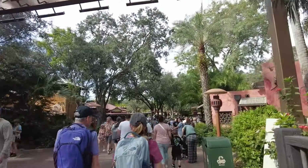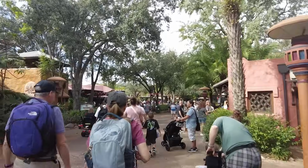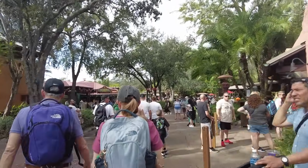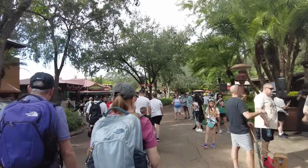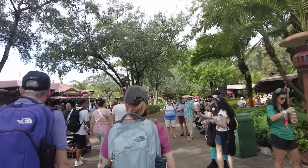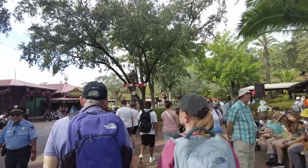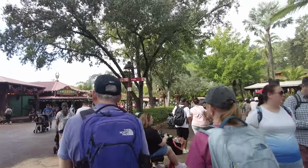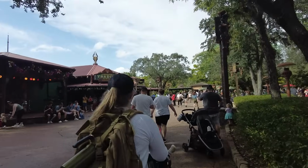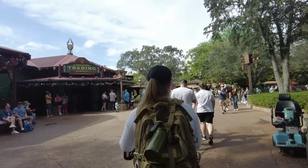As we head to our last land of the day, I do need to make a point to say that I don't feel tired, I don't feel rushed, I don't feel exhausted, and we are about to ride everything in a Disney park in 3.5 hours. We're almost done. That's why I love Animal Kingdom. Plus, you do have to consider the time of year that we're here doing this. It would be a different experiment in peak summer crowds, but still, this experiment is very easy to do here in Animal Kingdom.